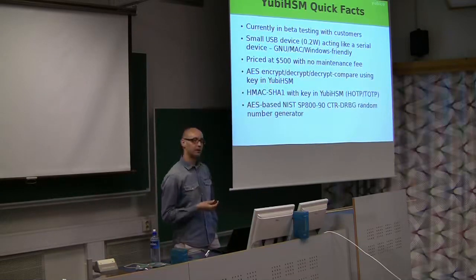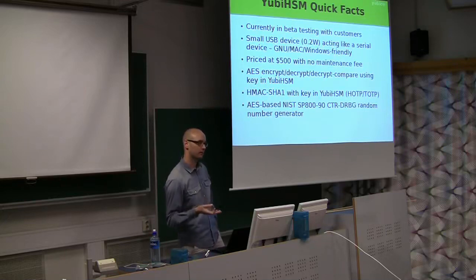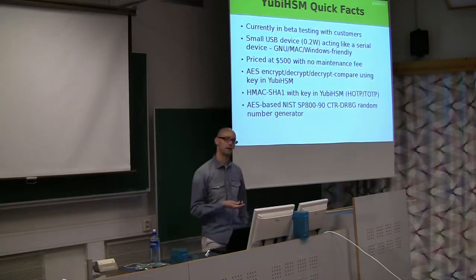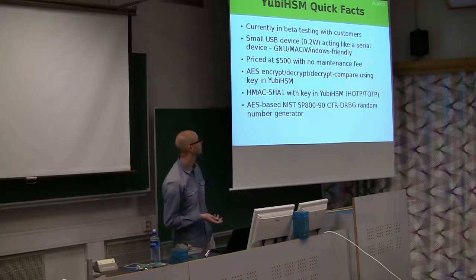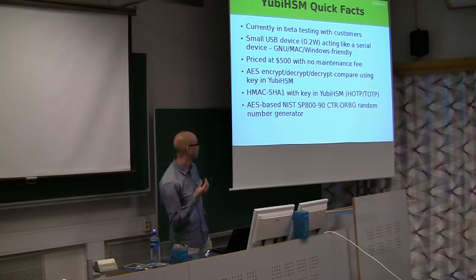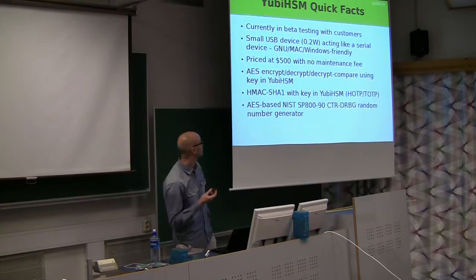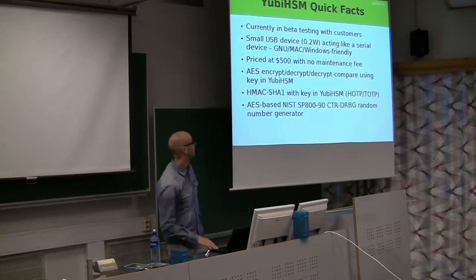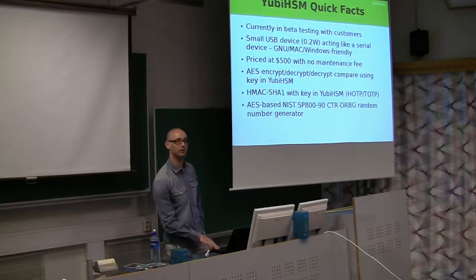And we were considering this for our servers because we want to improve the security on there, so we don't end up with someone attacking us and stealing our AES keys. So we were exploring what's on the market, and we didn't find anything that's really suitable. So we came up with this. And right now it does AES encryption, decryption, and decryption compare. I'll come back to what that operation really is. That's HMAC SHA-1.